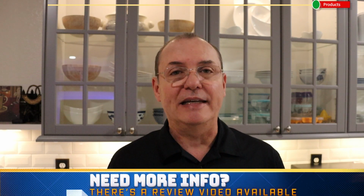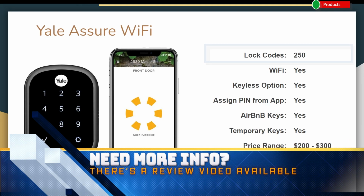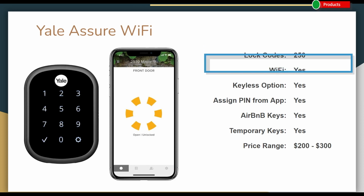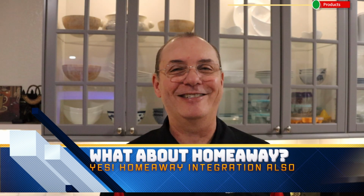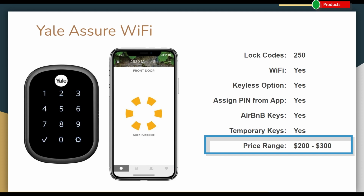Next up is the Yale Assure Wi-Fi Deadbolt, which also comes in keyed and keyless versions. It supports over 200 lock codes and can be controlled through the Yale app, Google Assistant, and Amazon Echo. According to Yale, the Assure SL Wi-Fi lock can integrate with Airbnb for auto key generation, which is super cool. I see Yale Assure locks run between $200 and $300 depending on the fit and finish.